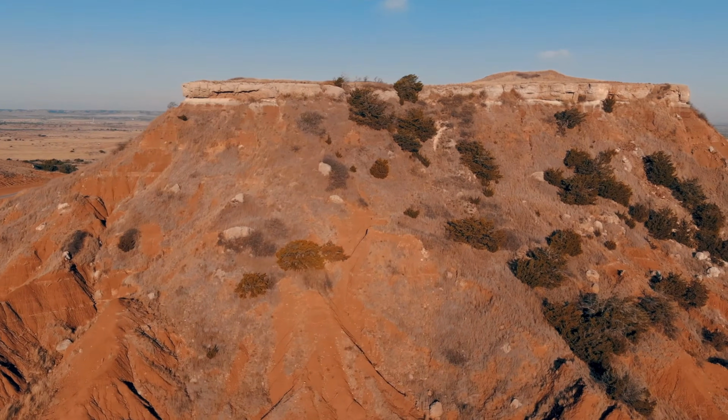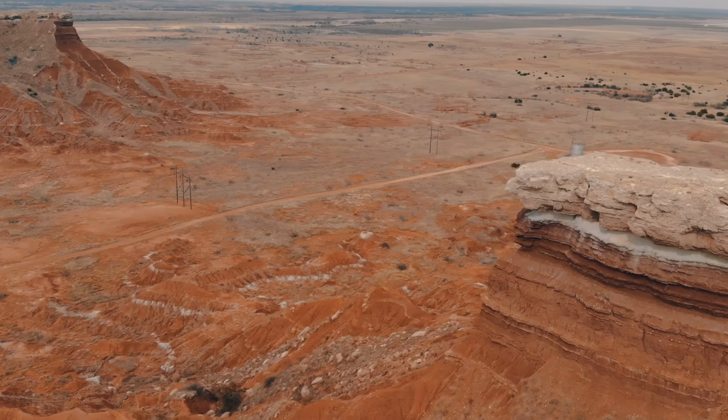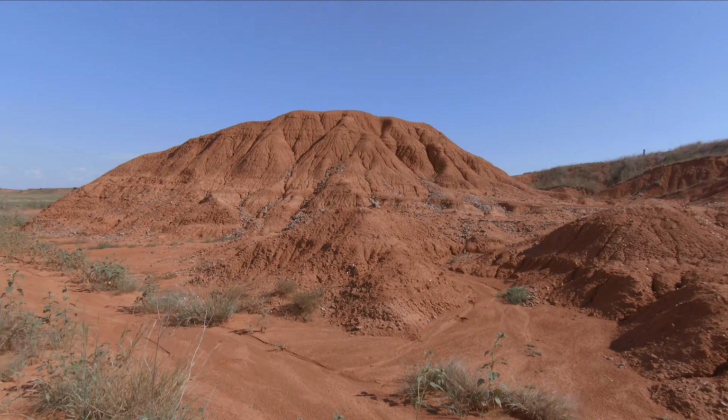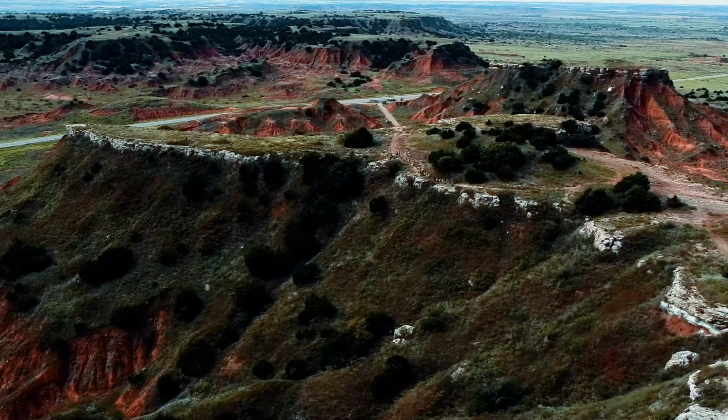Technically part of the larger Quartz Mountains range, this unique formation is made primarily of red shale and gypsum and dates back to the Permian period. When sunlight hits the crystal-covered slopes, the mountains literally glitter, creating one of the most visually striking landscapes in the state.